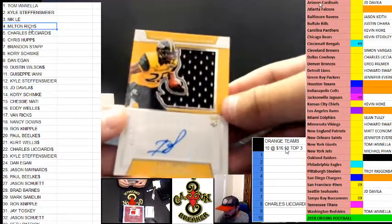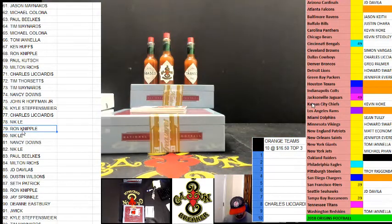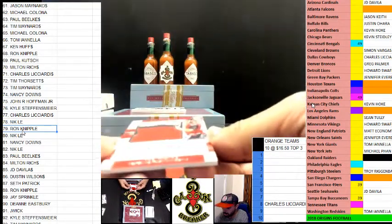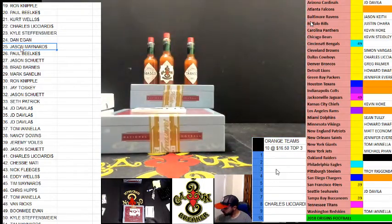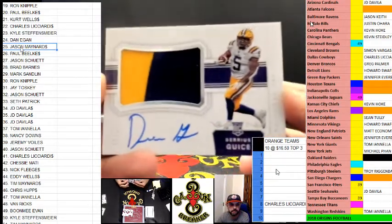We got Ito, little RPA. Silhouettes, 79 of 99. Ron Nipple, that's Falcons. We have Mike White, that's sweet. 25 of 99, that's RPA. Jason Maynard, that's nice. Sweet. We have Darius Geis. Sweet.